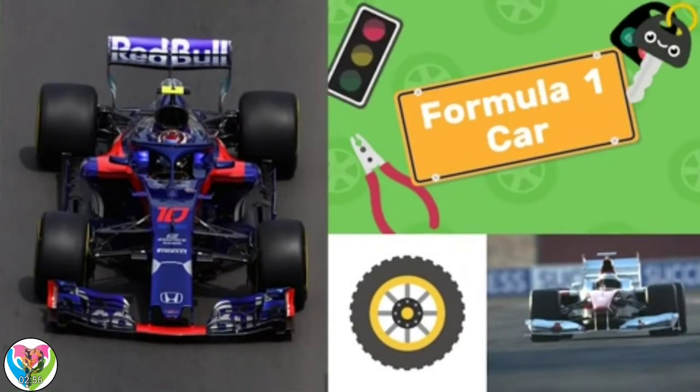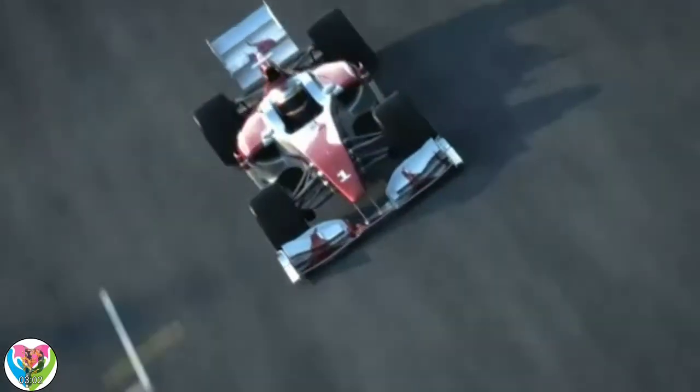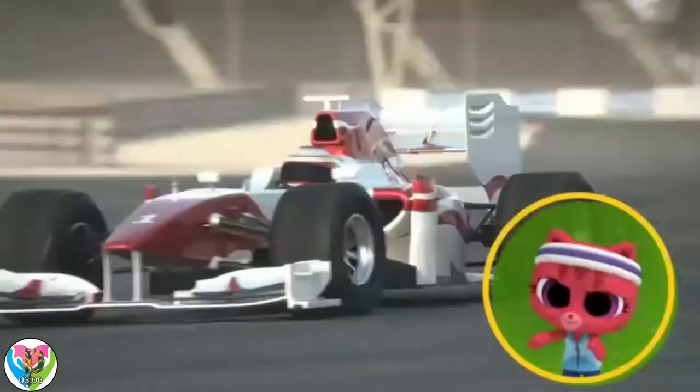Formula One car. Formula One cars are racing cars that go very fast. I just love Formula One! Meow!